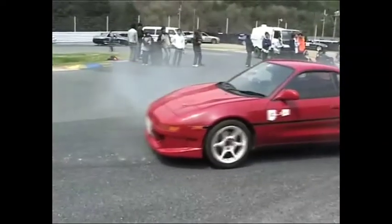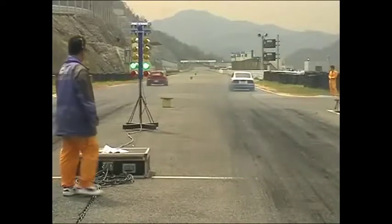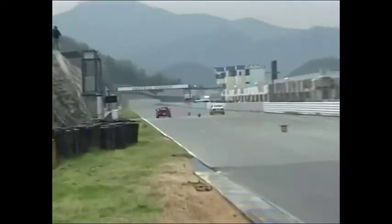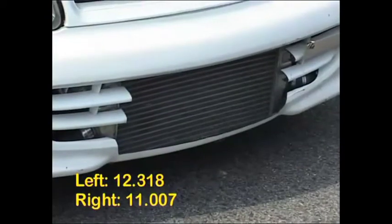The later SW20 MR2 is more popular because of its 3S GTE engine. This particular driver is a bit of a worry though. The 280Z is a bit sketchy too, but it runs an impressive time. The secret is a full house GTR engine under the bonnet.